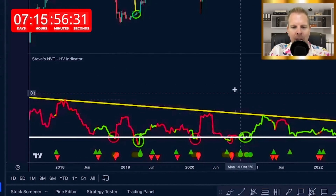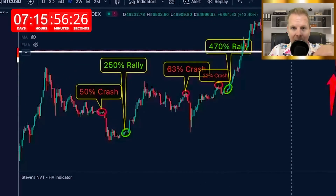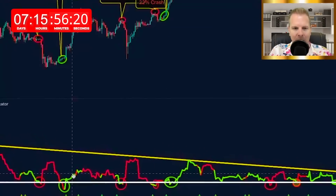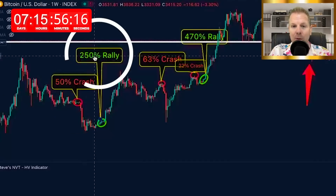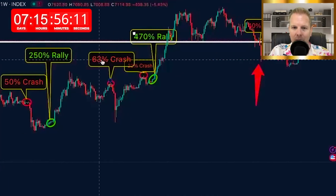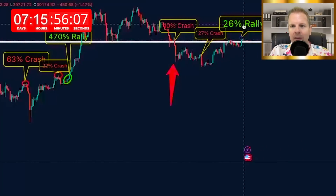Now, we're on the weekly chart, US dollar index, and at the bottom we have Steve's HVNVT indicator. This is a custom indicator. You won't be able to get it here, but when you add that to the cart, like I just said, this is a free gift. Now, what we notice is that this indicator correctly predicted this 50% crash. It correctly predicted this 250% rally. It correctly predicted this 63% crash, this 22% crash, this 470% rally, this recent 26% rally. This indicator is on fire. This is our little cheat code for what's happening next in the market.